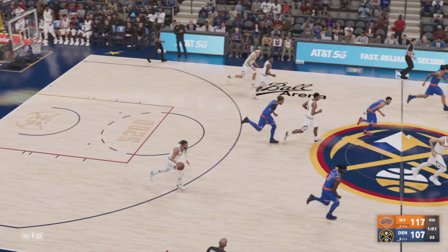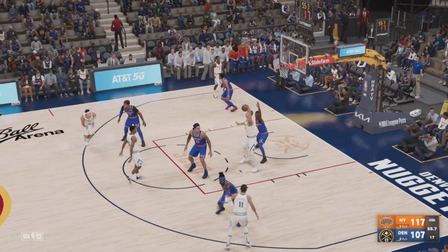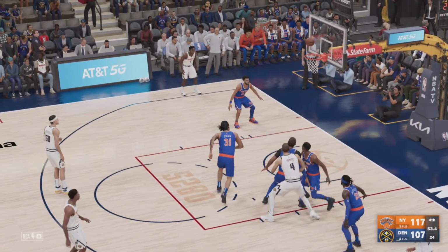Alright, not the greatest possession there, but 10-point lead. Eating the clock, I guess, is the key there. You know, guys, I think he's got confidence to shoot it.